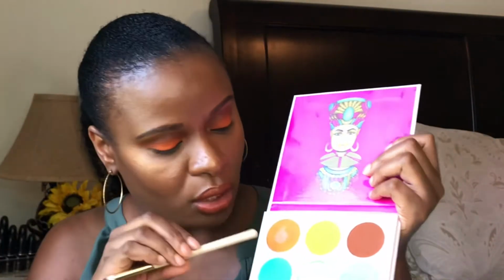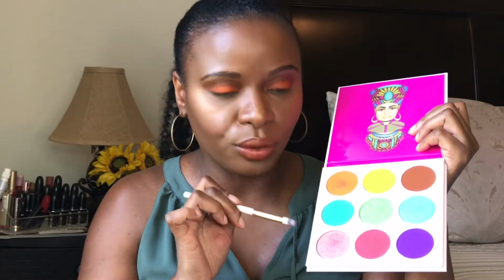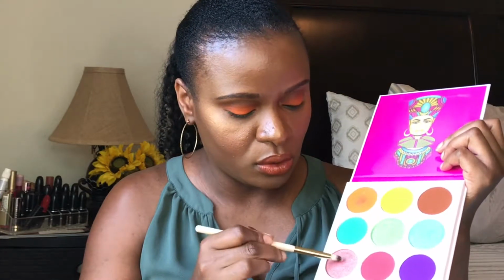Boom. I'm using a pencil brush, just any random pencil brush. This one is from a collection I got from BH Cosmetics, and I go into that rose gold color from the palette. So far I have used the orange on top for the most part. I've used this deep chocolate in the crease as well as below the lash line. I've used this as my main liner below. I'm going in the inner corner with this rose gold because I'm doing a one palette tutorial. I'm gonna go in with this, not too much. We don't want to be too crazy with it.